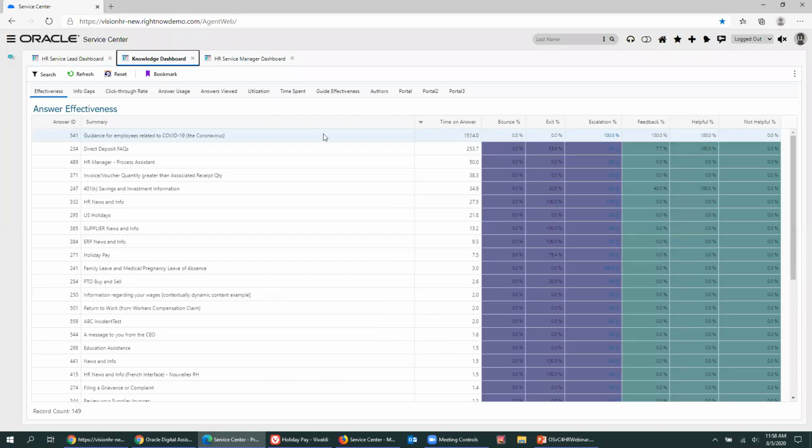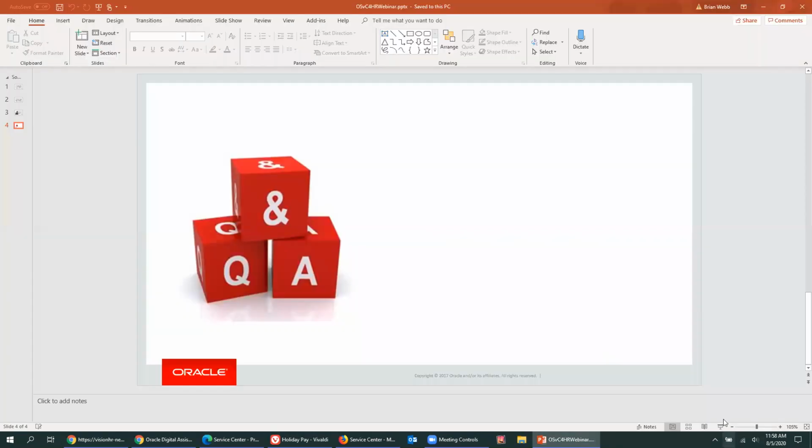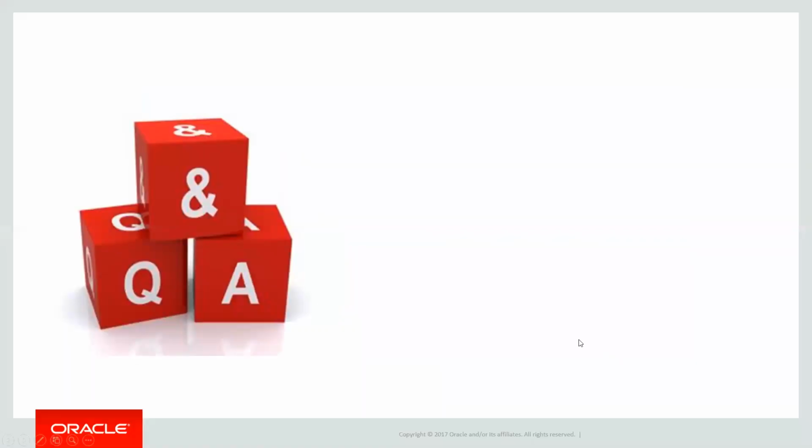Now we have rich analytics that tell you insight into not only what the agents are doing, but also what the employees are searching on, how the knowledge is being utilized, and how effective the interaction guides are. They also show where your knowledge is missing or what some information gaps might be, and from there, what to do to fine-tune and tweak it. There's a lot more to the solution. For the sake of time, we're almost out, so I'm going to throw it back to the group for a little Q&A and back to Keegan to summarize.